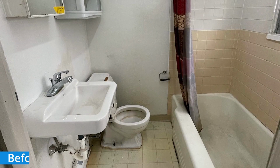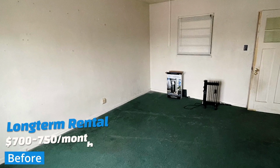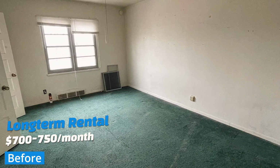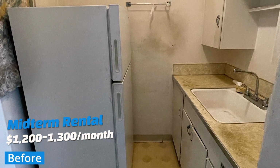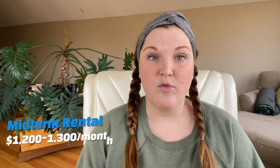Okay, so my units that I've turned into midterm rentals are in an 11-unit apartment building in Des Moines. They're small studio units, and they each rent for a long-term tenant about $700 to $750 a month, and that's including all utilities. With a midterm tenant in there, I can get closer to $1,200 to $1,300 a month, including utilities, plus the additional cost of Wi-Fi. So there is that additional cost, like Grace said, but I'm still making quite a bit more for those units.